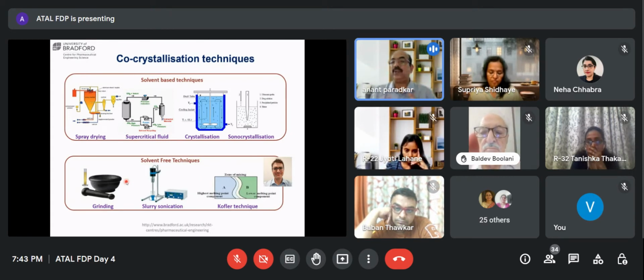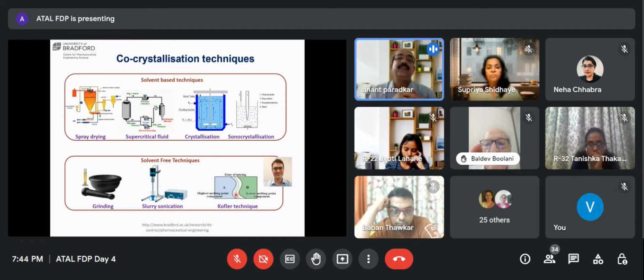Suppose A and B are the two components of which you want to generate a co-crystal. Keep them on a slide on a hot stage microscope. Start heating the low melting component, and then the high melting component first solidifies. At the boundary, keep the low melting component and start heating it, and you will see at the boundary a new phase comes out.